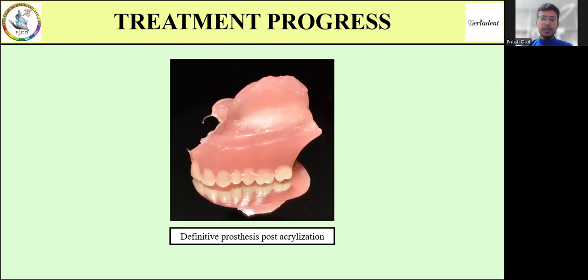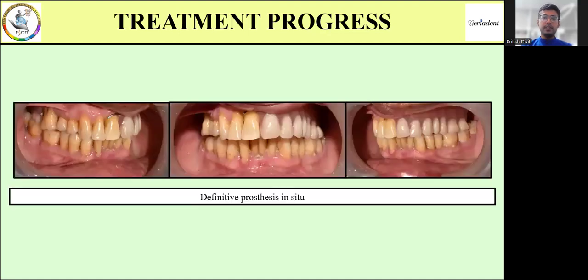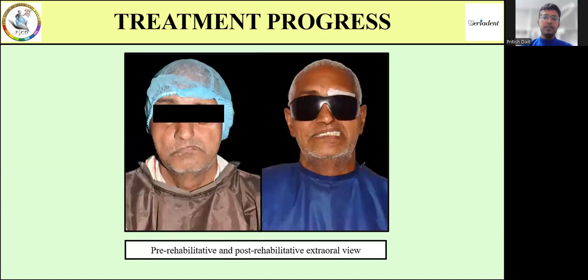In order to reduce the weight of the prosthesis, a hollow bulb had been incorporated. To make the bulb hollow, the lost salt technique had been used, in which the salt had been incorporated into the bulb during the process of packing, and the salt was drained after acrylization by drilling a hole in the intaglio surface of the prosthesis and injecting water through that hole. This resulted in a decrease in weight of the prosthesis. This was the definitive prosthesis in situ and the pre-rehabilitative and post-rehabilitative frontal profile views.